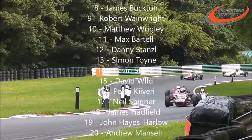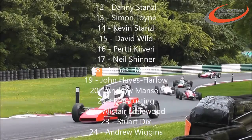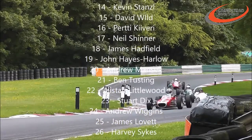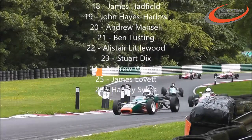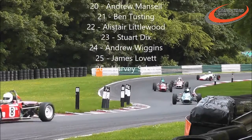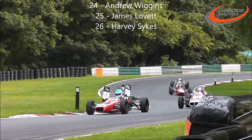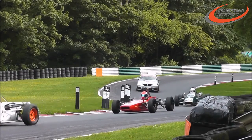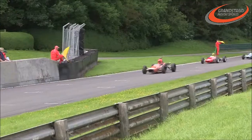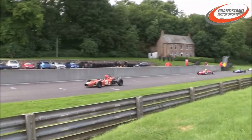We've got Max Bartel and Danny Stanzel, Simon Toyn and Kevin Stanzel, David Wild, Percy Kaviri, Neil Shinner, James Hadfield returning, his 18th. John Haynes Harlow, Andrew Mansell, and then our 6 runners from earlier on being led off by Ben Tusting. Remember, he had an engine change after qualifying, came from the back of the heat to the front, and we'll see how he gets on, coming from 23rd on this grid.